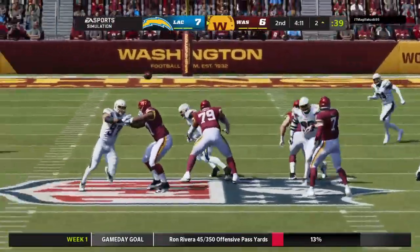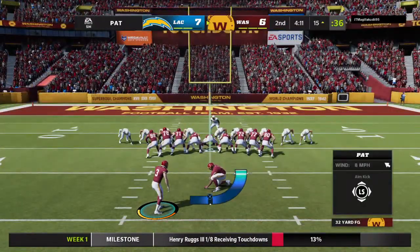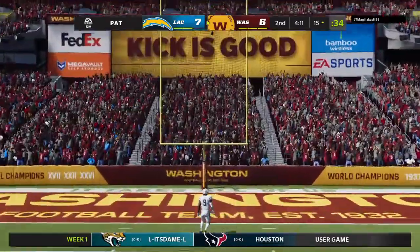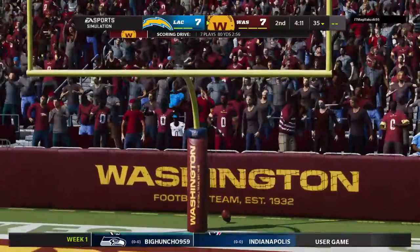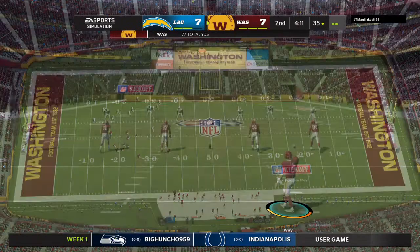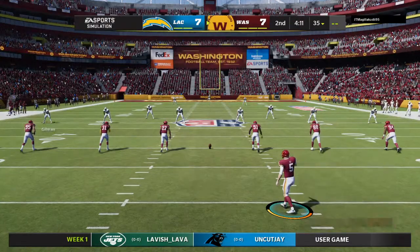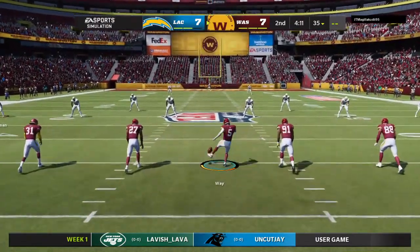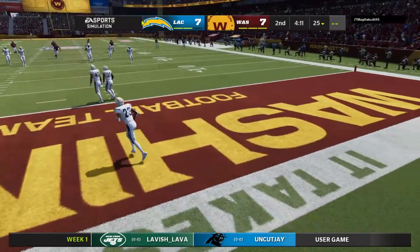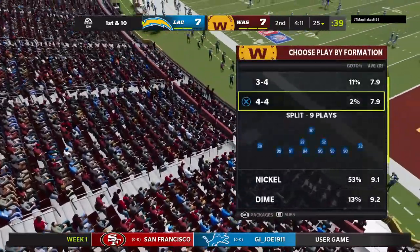And Washington now an extra point away from tying this thing up. Extra point attempt here still to come. It's up and good, and we're tied at 7 here in quarter number 2. So all even at 7 now as they kick it away. And they will not get a chance to return this one as it's through the end zone for a touchback.